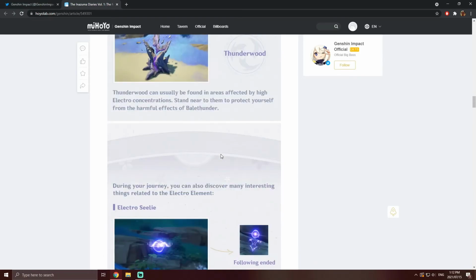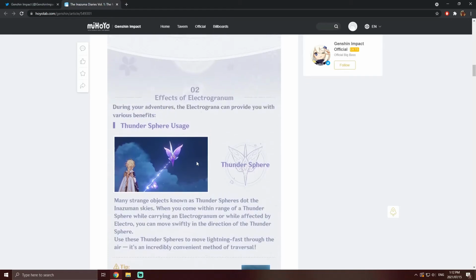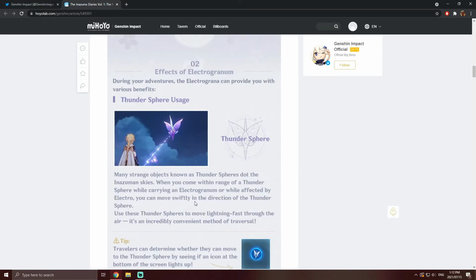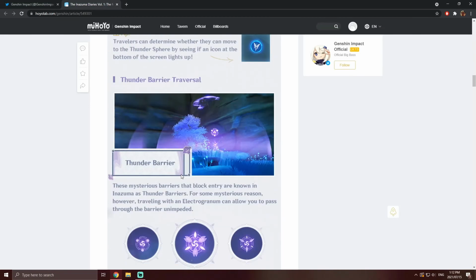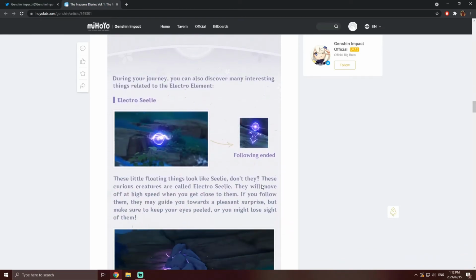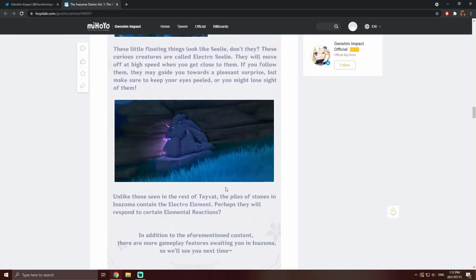Yeah, it still looks like it's all under the same one, under number 2. Yeah, okay, so I'm assuming there'll be Thunder Spheres and stuff in the area maybe, if the Seelie is really that quick, so that we can follow them with Thunder Spheres and whatnot. Or maybe it's not that quick and we just have to run constantly after them, but we'll have to see. Interesting, might lose sight of them.